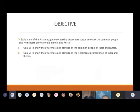My objective for this research is evaluation of the pharmacogenomic testing awareness status among common people and healthcare professionals in India and Russia. Goal one is to know the awareness and attitude of the common people of both countries, and goal two is to know the awareness and attitude of the healthcare professionals of India and Russia. I was not able to collect much data for healthcare professionals, as due to the pandemic all the professionals were busy. I was able to collect data from the common people from both countries.